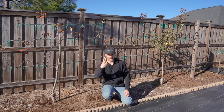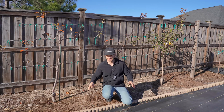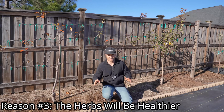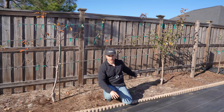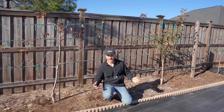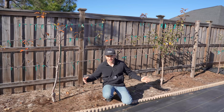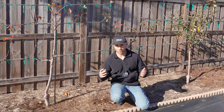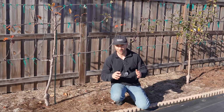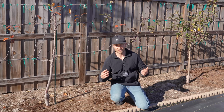Reason number 3 why interplanting herbs instead of growing them in a defined herb garden is better is because the herbs themselves will actually be healthier. Let me explain. Let's say that I planted my oregano or my rosemary or my thyme or lavender or something else that's pretty cold hardy and spreading underneath my apple trees. What would happen? Well, these are all cold hardy herbs that can take pretty hard freezes, but they tend to struggle quite a bit once the heat of the summer comes.